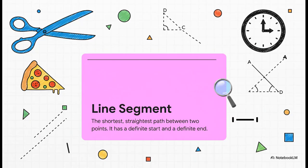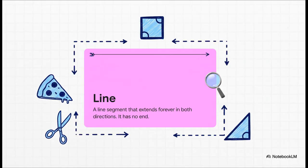So what happens when you have two of these points and they decide to become best friends? Well, they hold hands, and that creates a line segment. It's the shortest, straightest path you can draw between them. It has a clear starting point and a clear ending point. Think about it like the road from your home to your school. It starts at your door and ends at the school gate.